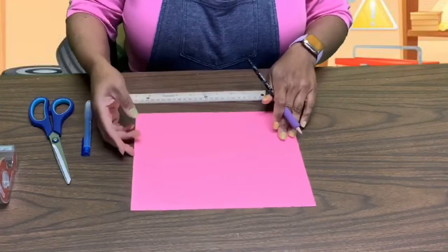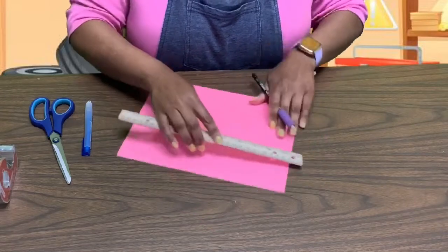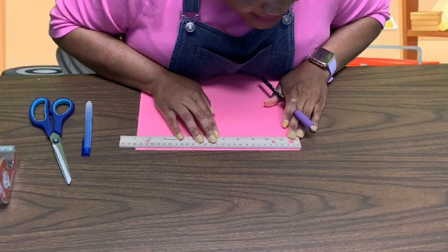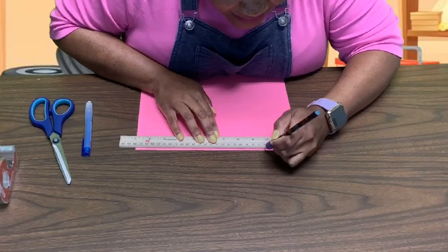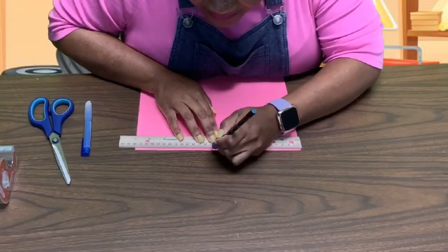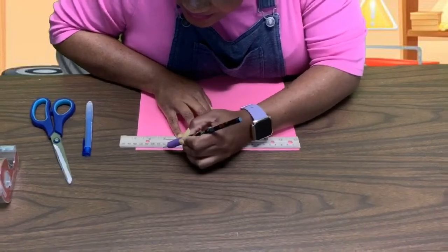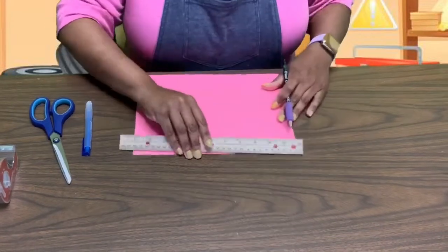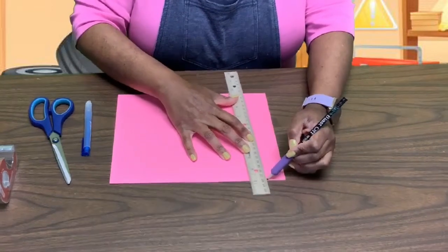And then to make sure that I draw a straight line, I do the same thing on the other side of the paper. Making 3 centimeter intervals. Now all I need to do is take my ruler and line up the dots and draw my line.